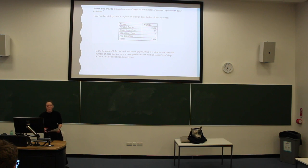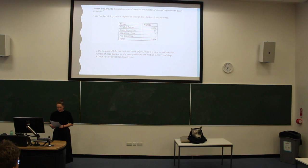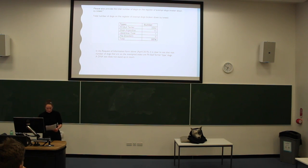So this table came from a Freedom of Information request from 2019, and I think it highlights and reinforces again the victimisation of the pit bull terrier type dog. Again, it wasn't wholly clear in this Freedom of Information response, but I'm assuming this is the current record for the type dogs on the list at the moment. And I think the numbers speak for themselves.